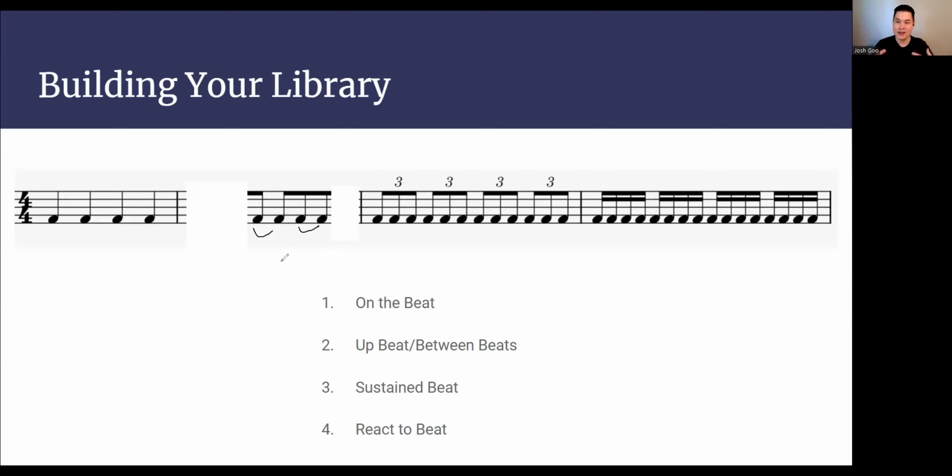The idea is we're always predicting when that next beat is going to be, and we know how that specific rhythm pattern fits into the beat.